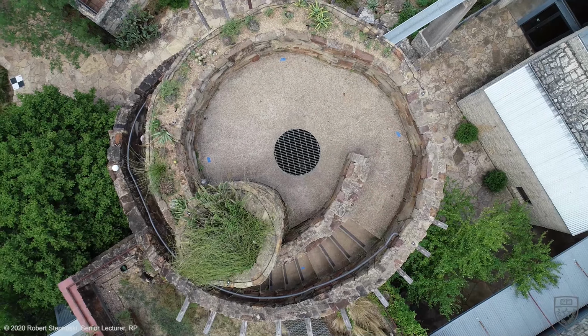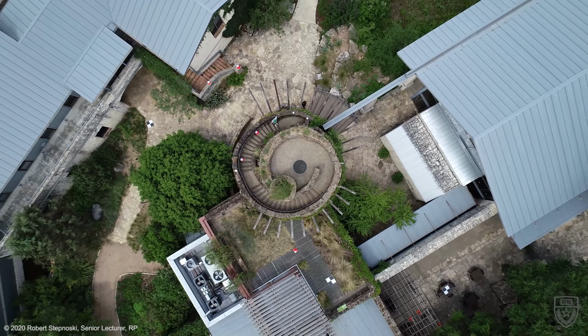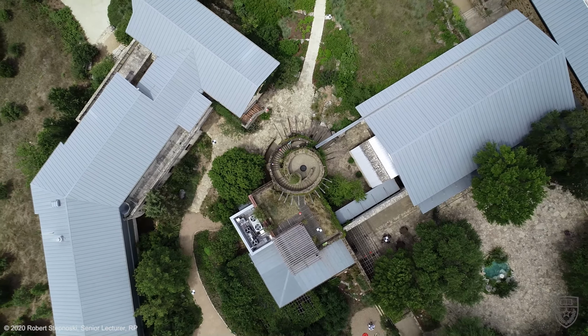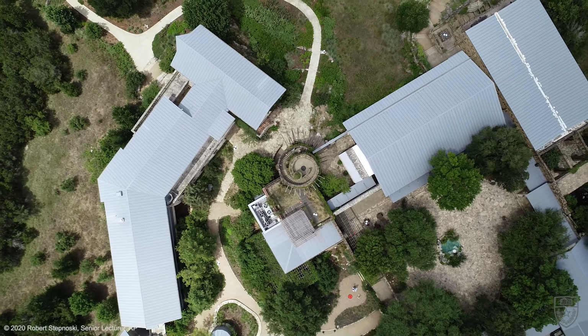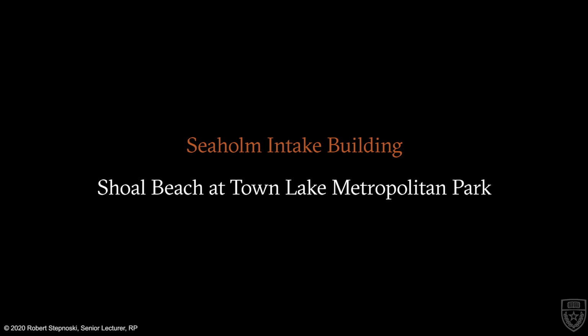The students approached this site with an investigative eye. There was a story to be told using a combination of 3D laser scanning and photogrammetry. How to set up a procession of scans to ensure the highest level of detail and texture were seen, and flying the site from above to capture the overall picture provides a great insight into what this Wildflower Center tower is all about. Our next stop is the Seaholm Intake Building in Austin, Texas.